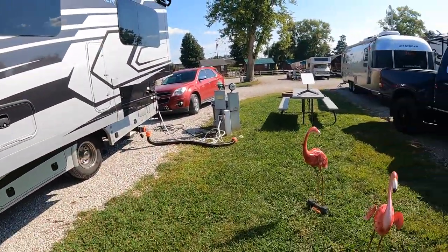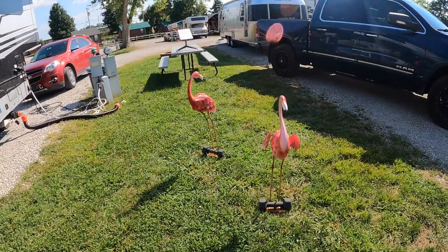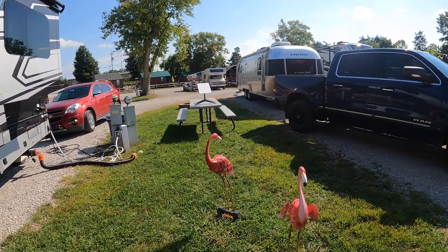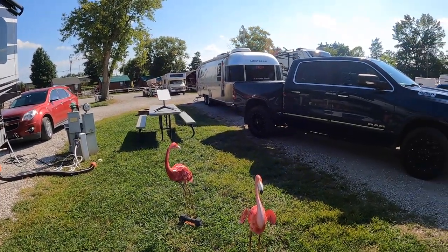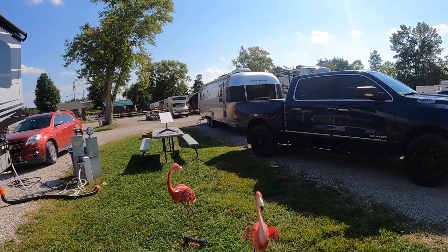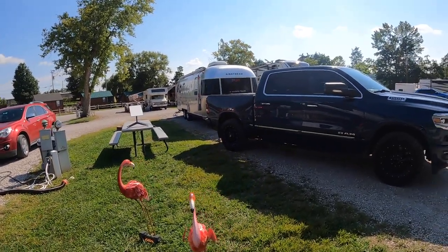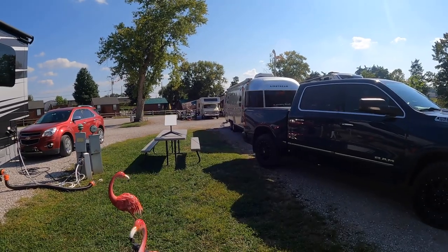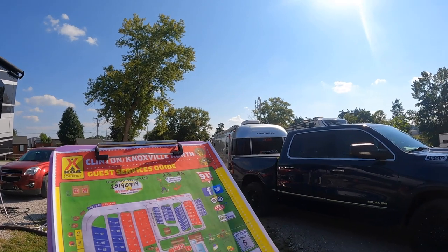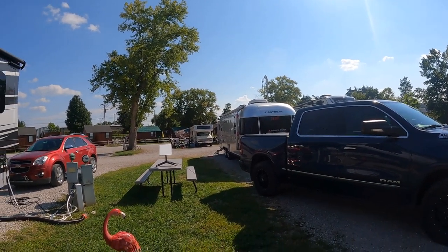Okay, here's our site. Starlink is up and working. We've got the pink flamingos. We're here for 7 nights. We will be visiting 4 or 5 national parks in the area. And Walter will be flying back to Las Vegas tomorrow morning or afternoon. We're leveled. We didn't have to put any blocks down. Even though we have Starlink, we're right next to the Wi-Fi network here at the park, which is kind of funny.